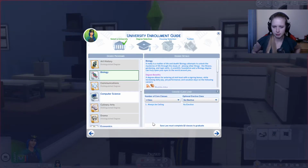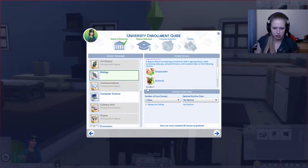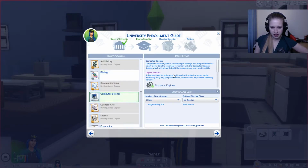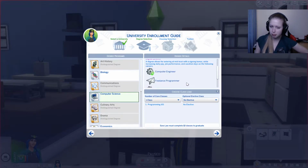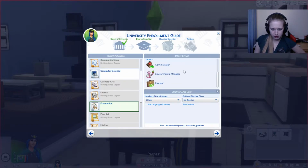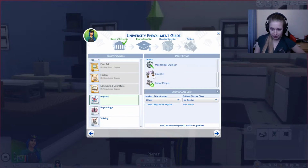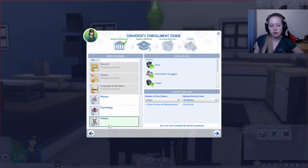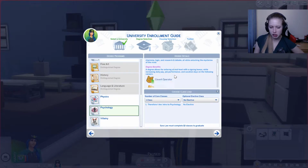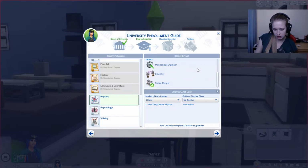So, let's see. Biology, do we want to have that? You can be a doctor, marine biologist, botanist, bodybuilder. Computer science: Oracle, startup entrepreneur, freelance programmer, computer engineering. Let's see, computer everywhere, yeah. Economics: administrator, environmental manager, investor. Physics: scientist, mechanical engineer. I will not be bad, so I don't take villainy. Psychology: detective, covert operator. I go for physics, actually.